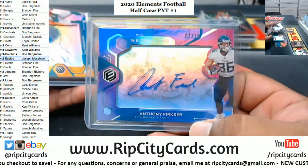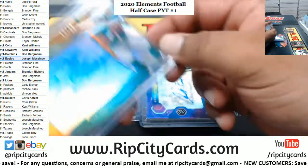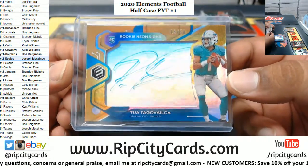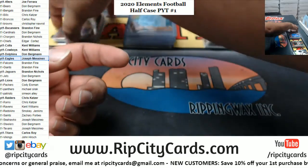Chase on to 75, Jags. Save that for last. Anthony Firkser, 7 of 10, Titans. And the Tua, man, baby. 16 of 50, Dolphins. Very nice. And there it is.